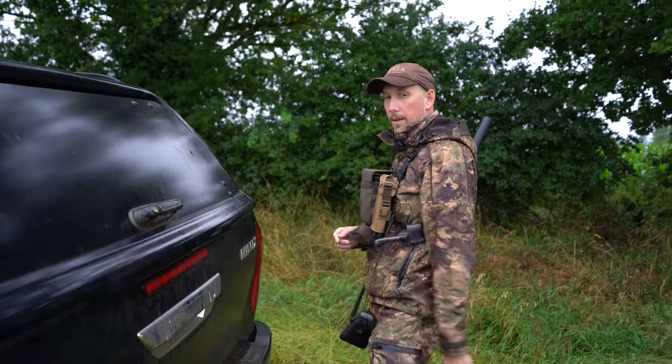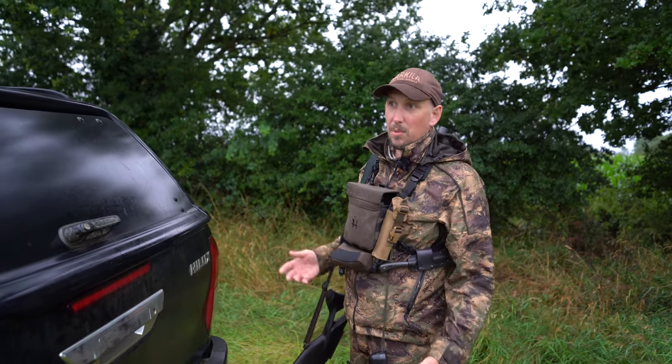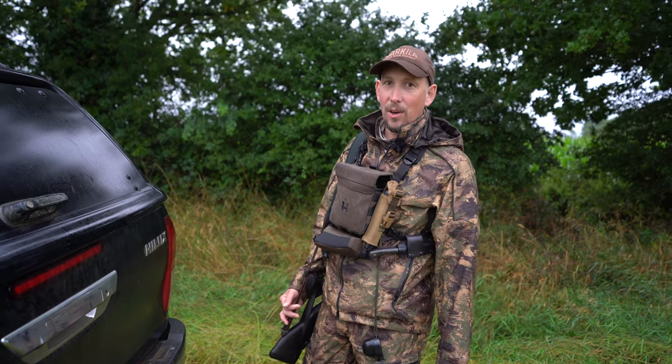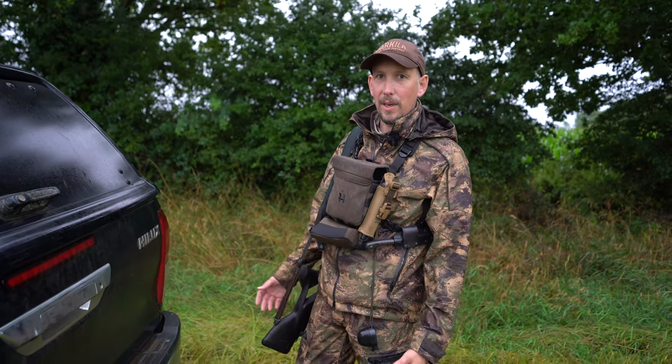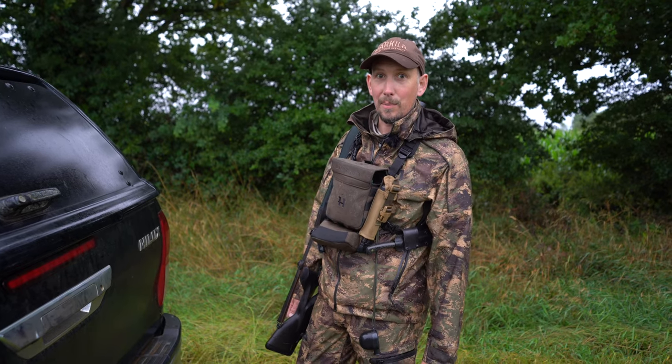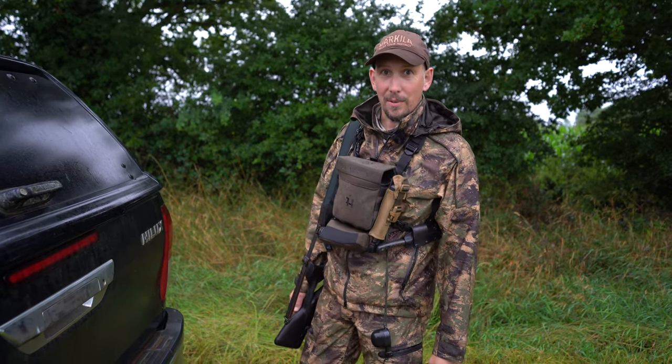So it hasn't been like usual rutting conditions. The textbooks will say you want it hot, humid, thundery to get them really rutting. But this morning shows that if the rut's on and they feel in the mood for running about, they'll do it whatever the weather.